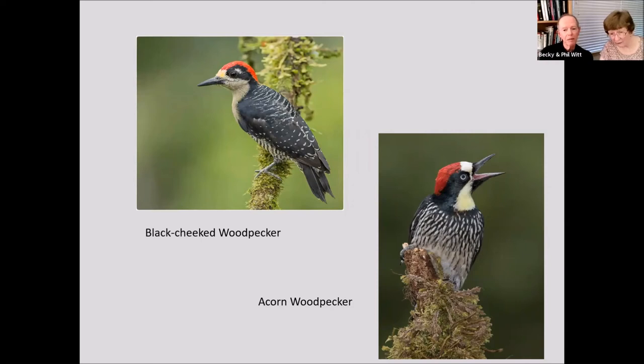You have to look carefully at these two species to see the differences. The acorn has the white ring around the eye, the bottom right one, and it has the white over the beak and the white on the chin. The other one has white on the chin, but has a spot of yellow or white right above the bill, and it's got darkness through the eye, and it doesn't have that white eye ring.